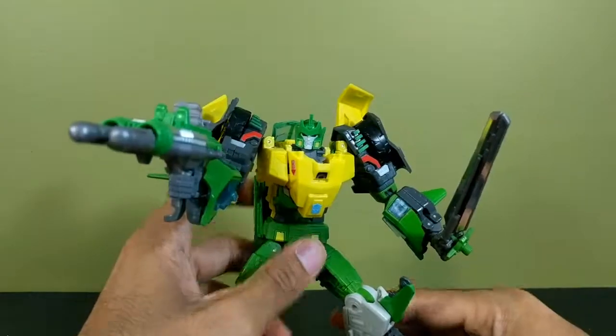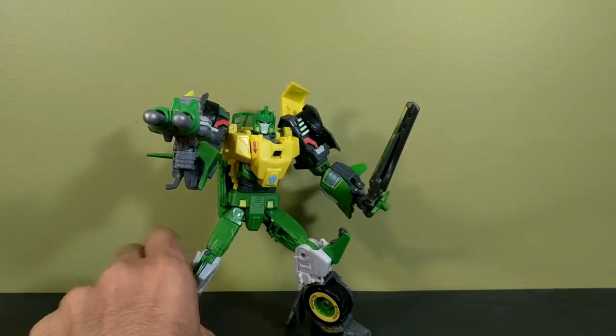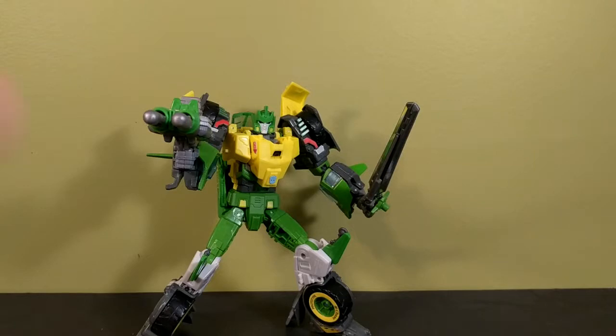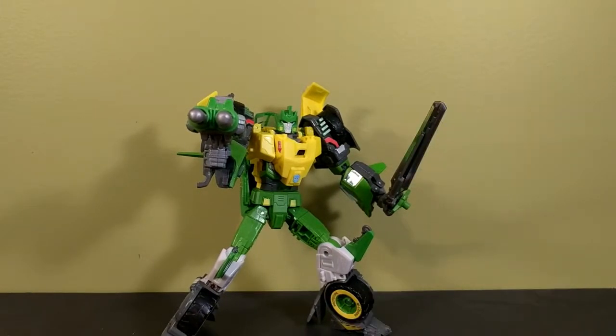He is definitely, definitely worth the pickup. Honestly, get him. Get him and get Sunstorm. And if you really love the mold, get the Rodimus version. The Rodimus version is weird. I mean, okay, actually, I have something to say about this toy.